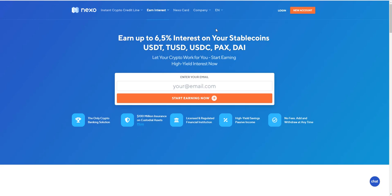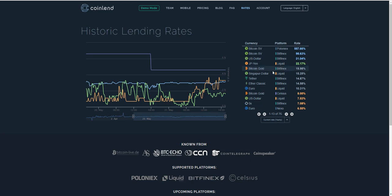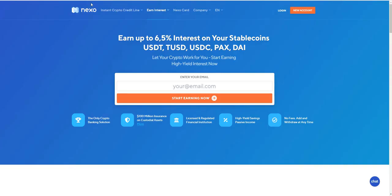Now, on ETHlend, if you look here, the rates on the exchanges are pretty high, but the downside is, even though the rates go up in moments of hyper volatility, in times of low volatility the rates can be negligible. And so with Nexo, at least you're guaranteed that 6.5%.